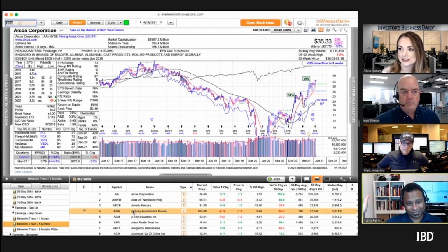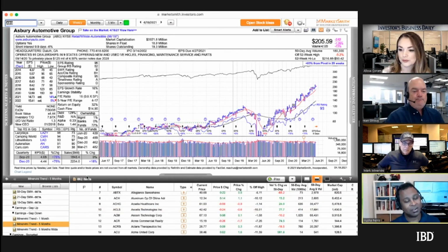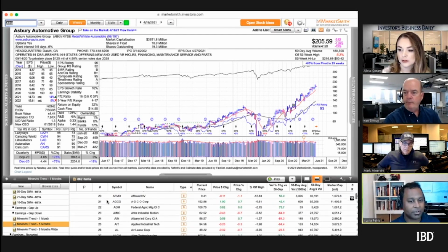Now this list is going to compact and grow. It's up to 862 items. That in itself is saying that in this market, even though it's been a little bit trickier, underneath the surface there are a lot of stocks that have established some pretty good uptrends. This is a great list to find stocks that have clearly established uptrends.